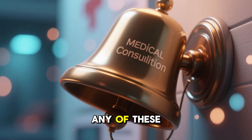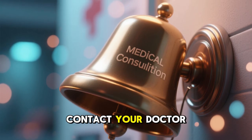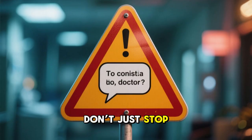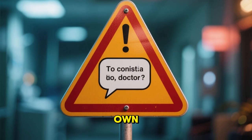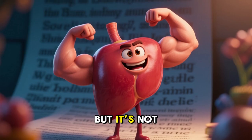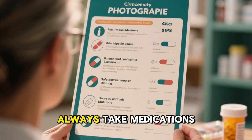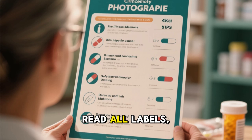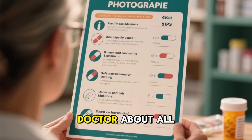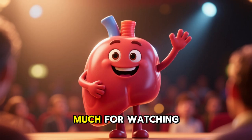If you experience any of these symptoms, especially while taking a new medication, it's crucial to contact your doctor right away. Don't just stop taking your prescribed medication on your own, but seek medical advice immediately. Your liver is resilient, but it's not invincible. Being informed is the best way to protect it. Always take medications as directed, read all labels, and be honest with your doctor about all the drugs, supplements, and alcohol you consume.